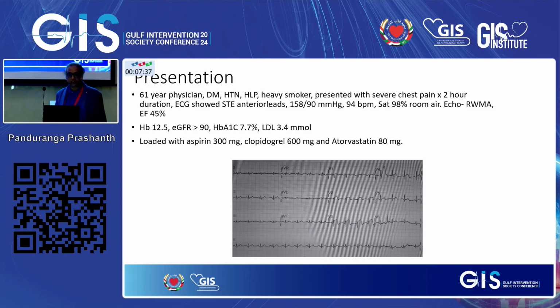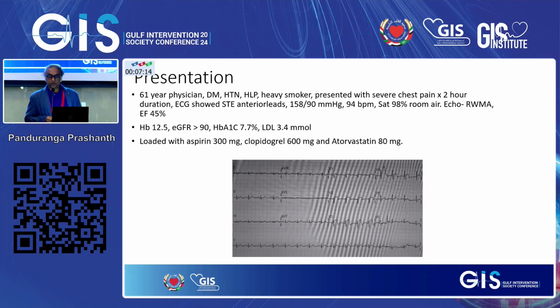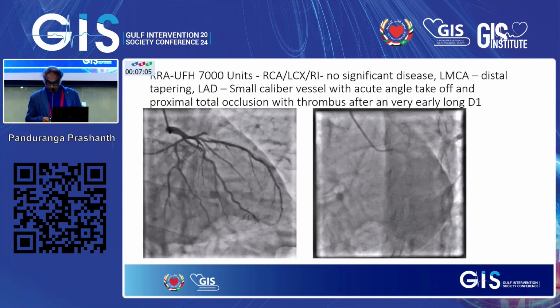Yeah, 61-year-old male physician, diabetic, hypertensive, hyperlipidemia, and heavy smoker presented with severe chest pain of 2 hours duration. ECG showed ST elevation in the anterior leads. Hemodynamically, he was okay. Echo showed regional wall motion abnormality and ejection fraction was 45%. Hemoglobin was okay, GFR was good, HbA1c 7.7 and LDL was 3.4. He was loaded with aspirin, clopidogrel, atorvastatin, and he was taken up for the primary PCI.